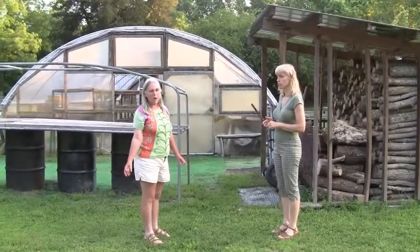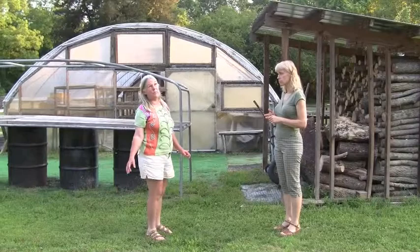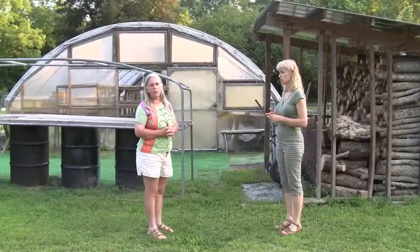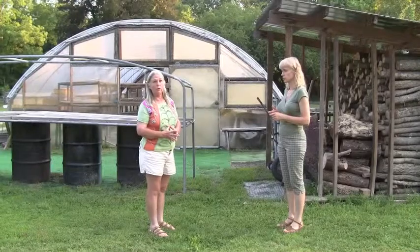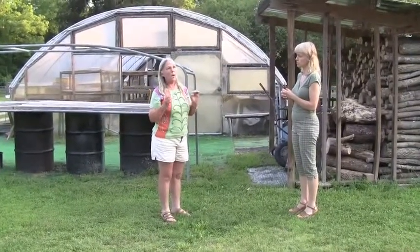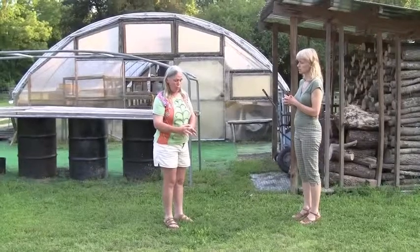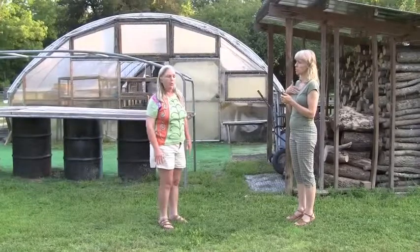My main crop in this greenhouse is tomatoes. 26,200 and some tomato plants last year. Wow. Sold every single one of them. We do about half and half hybrid and open pollinated heirloom variety tomatoes. I'm known around the area as the tomato lady. Mainly it's because I grow strong, healthy tomato plants, and I don't grow them in small packs where they get root bound. They've got plenty of room. They're healthy. They're strong. People come looking for me.